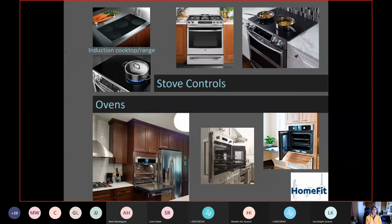And if you go all the way to the left, another product that's available either as a cooktop or a range, and I'm sure some of you have come across it, maybe you haven't, is an induction cooktop. What's really nice about this is that it works off of a magnet. So basically, if you take a pot or a pan immediately off of that and touch your hand on the cooktop, you will not scald yourself. It's cool to the touch because of the magnet.